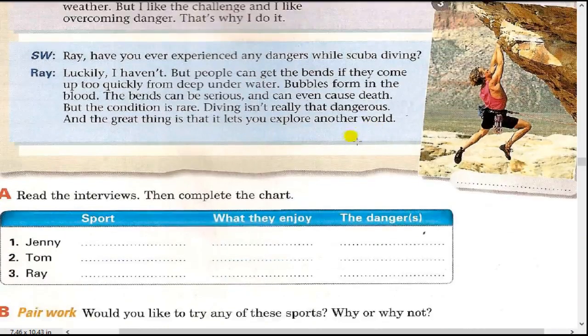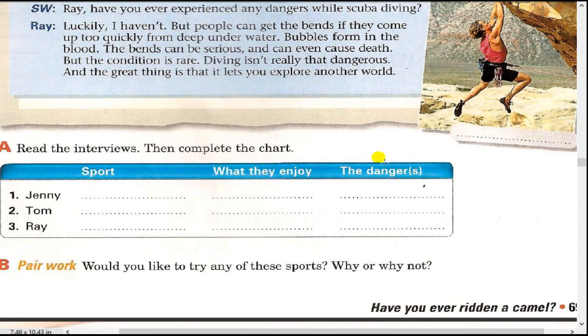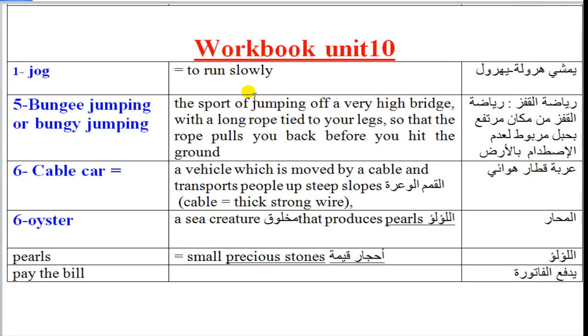Workbook Vocab Unit 10. Jog, to run slowly. Bungee jumping, the sport of jumping off a very high bridge with a long rope tied to your legs so that the rope pulls you back before you hit the ground.